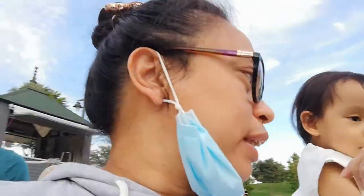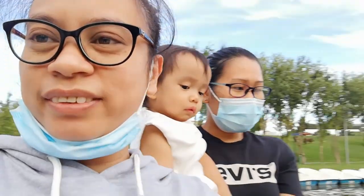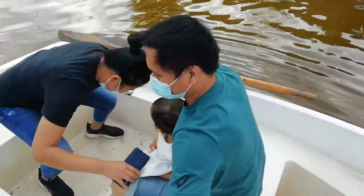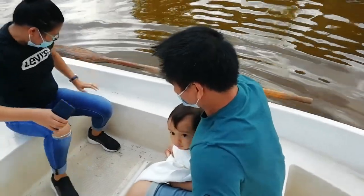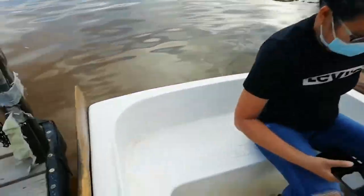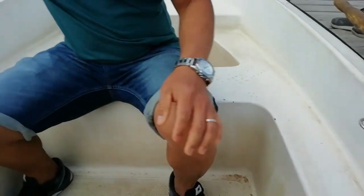Okay. I'll go first. Who's going to paddle? Him. Okay. So you in the middle. How many people is going to be here? Three, with the baby. Okay. So the two who are not going to paddle at the back. Okay. Slow down. You two? Yeah. So you have 45 minutes to control the time.